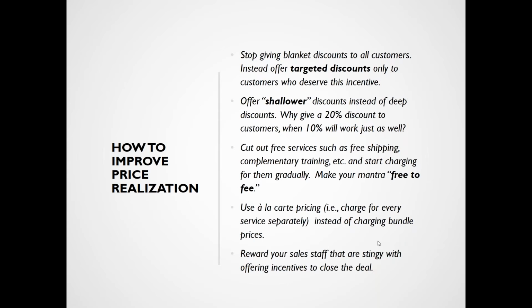And then finally, reward your salespeople who are stingy with offering incentives to close the deal. These are just some examples, and there's a longer list that you can think of for how to improve price realization that will apply specifically to your business. So I've come to the end.